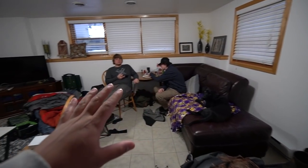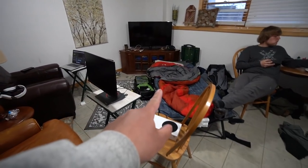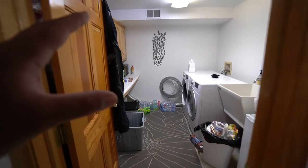We decided to leave and come back to Sweary's Airbnb. Check it out. Y'all maybe remember this from last year, but this is pretty much it. That's where I've been sleeping right there. I got the little gaming center right there. And then this is just like little kitchen, fridge, Keurig, got all the goodies.